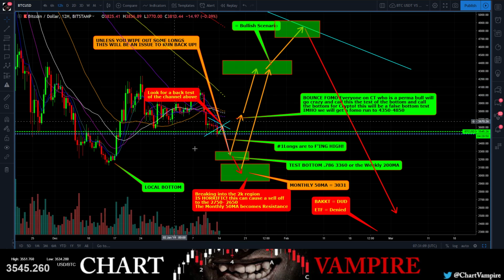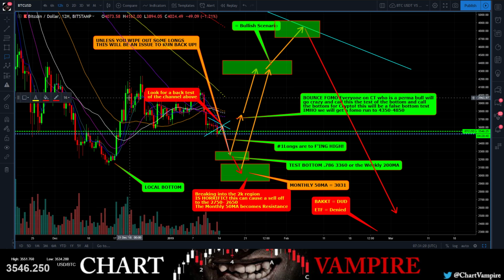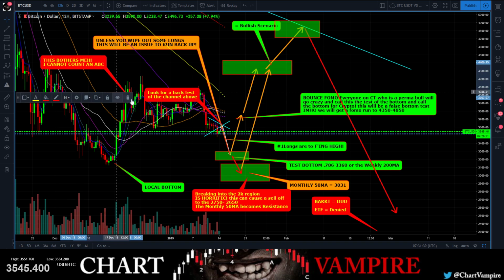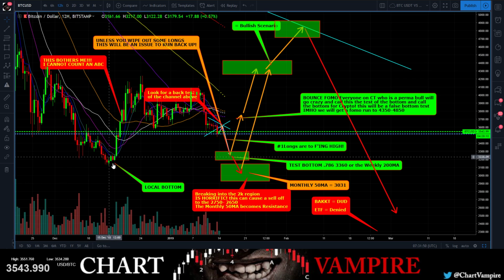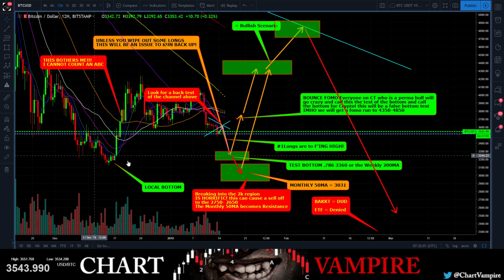But I am looking here. I don't like that I can't count out an ABC right here. This bothers me. How do you get an ABC out of this? I tried to cheat this as an AB and run this as a C, and this is a big retrace of a wave down, like a wave 5 down to the bottom. Really hard to get that.